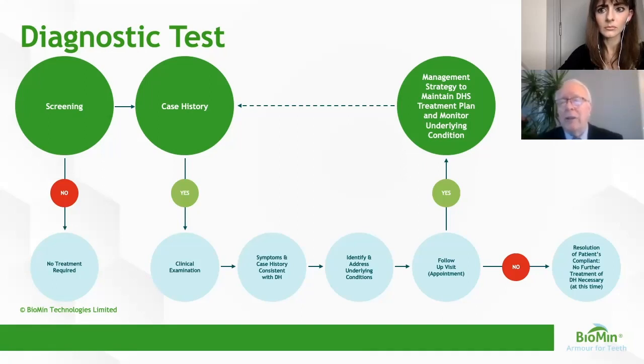Again, the severity of the problem will determine whether you will give an immediate, professionally applied treatment, or you would give them a toothpaste. And then you would ask them to come back on another visit, if possible, and see whether the symptoms have been alleviated. You can also give them a pain diary and ask them to comment on whether the discomfort has been reduced during the time after you've given the treatment.